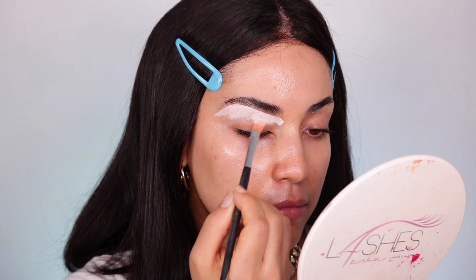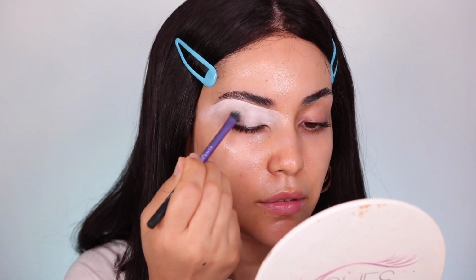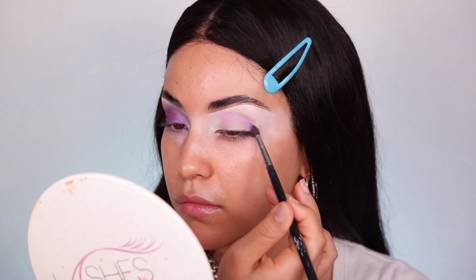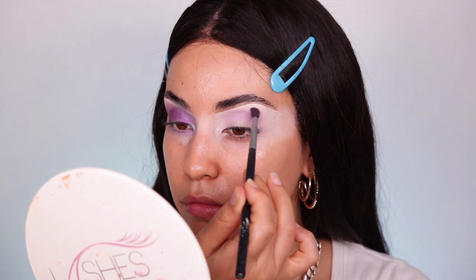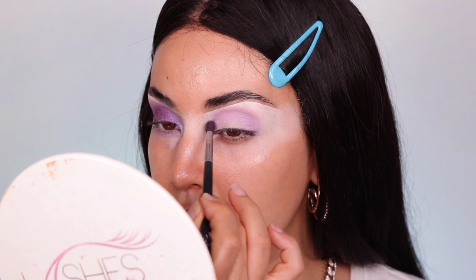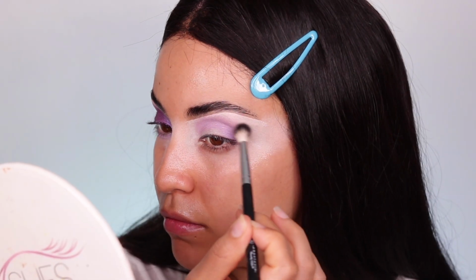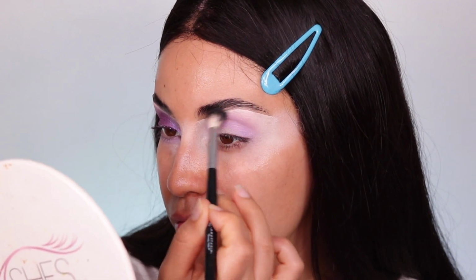So for this first look, I'm gonna go ahead and prep the eyes. I'm just using an eye primer. I'm gonna start with the shade Optimize. Optimize is a beautiful lavender. I applied it all over the crease. As you can see, it was really easy to apply, but I did find myself having to add a lot of product to be able to achieve the color that I wanted. Next, I'm adding a bit of the shade Mind Slippin' just to make sure I blend everything out.